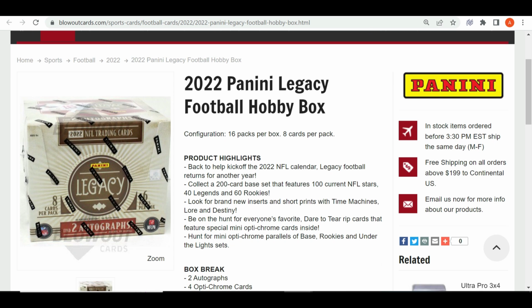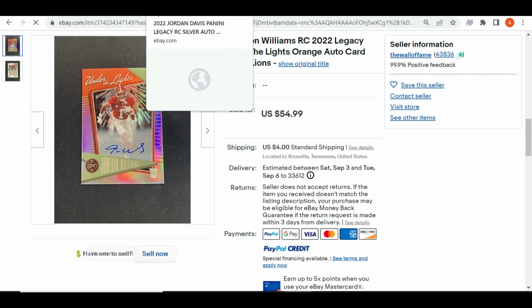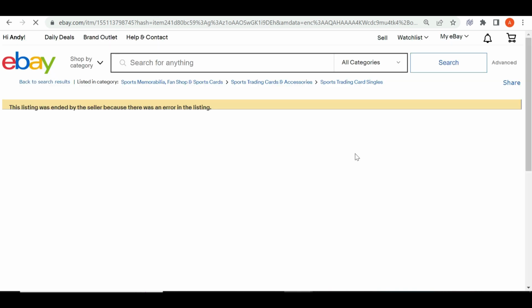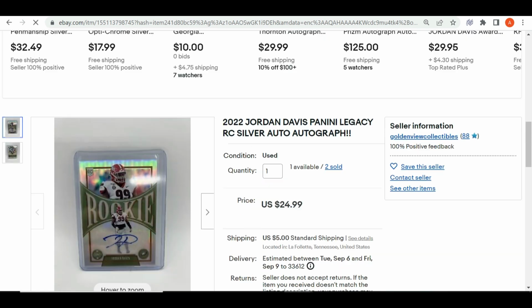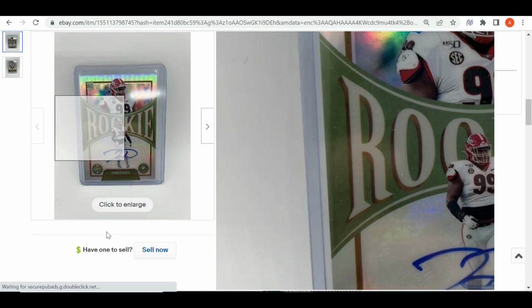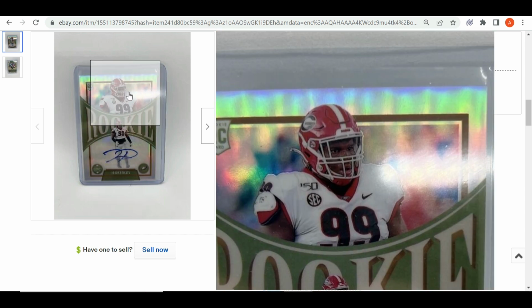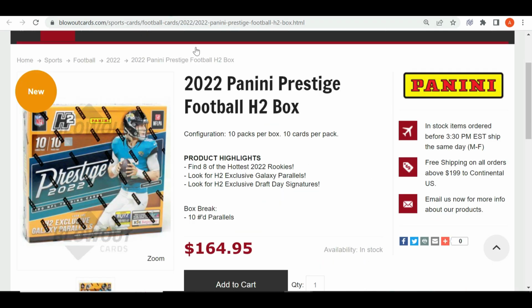So it'll be interesting. We'll rip it here on the channel and we'll see how that hit rate is. But that's definitely not my strategy in trying to profit on these cards. I think they're great cards to invest in the singles. I mean, just look at that. I think it's very liquid. I've seen it fly off the shelves for a lot of guys.